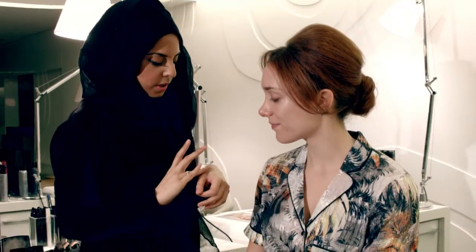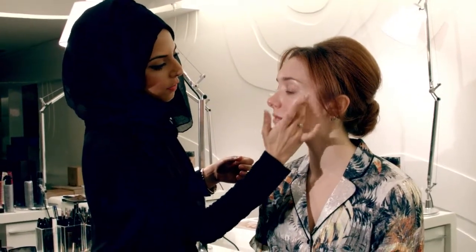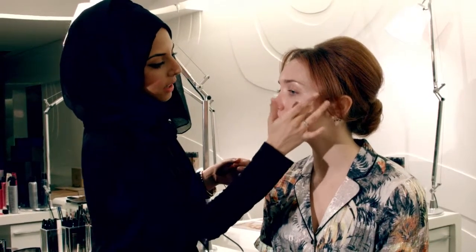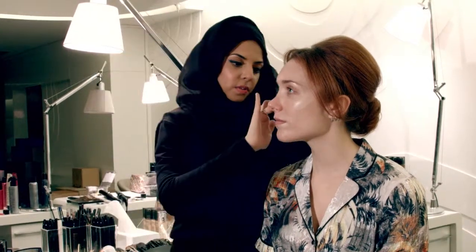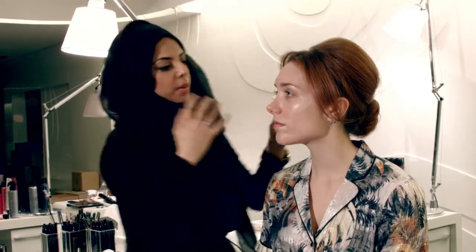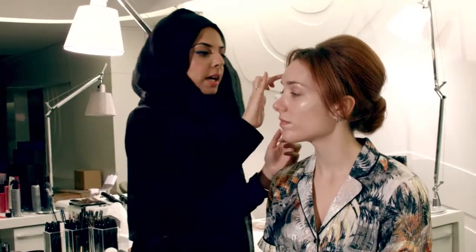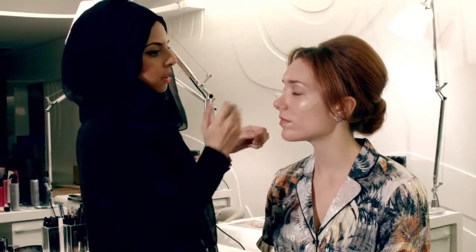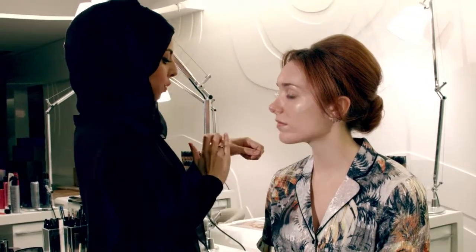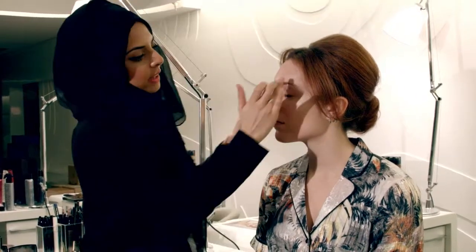So I'm just using some liquid illuminator. I work with the areas of the face which catch light, but what I'm doing is not overloading the skin. I'm just applying hints of light so that it's not too much, because with the flash photography, it can be a bit much with the light. So the center panel of the face, I keep completely free from anything with shine. And then I just pop a tiny bit just above the brows here because the light always bounces. And where your hair is up, this part is on show. So I just want to get a little bit of light there as well.